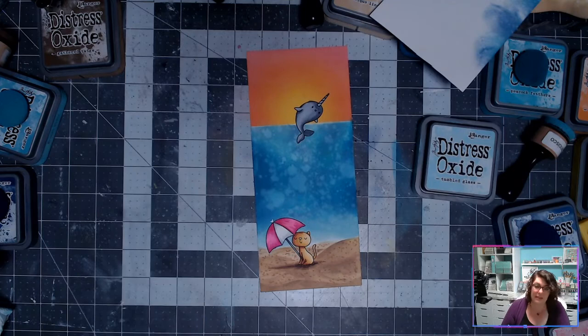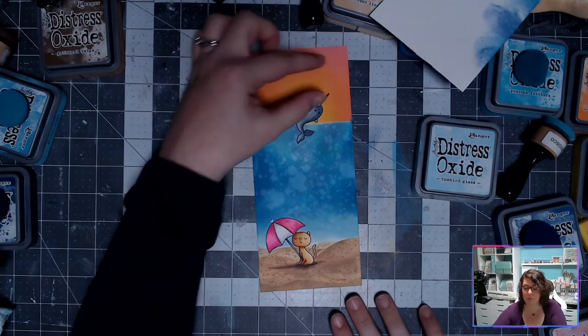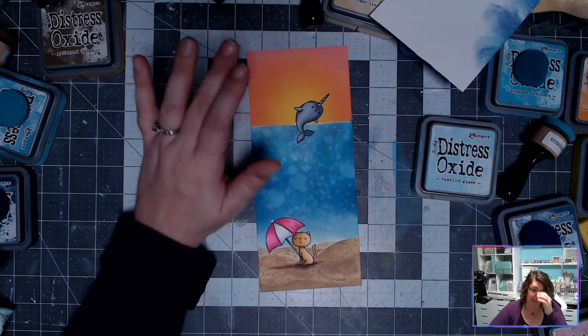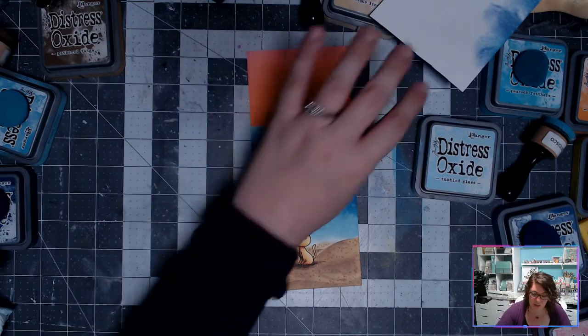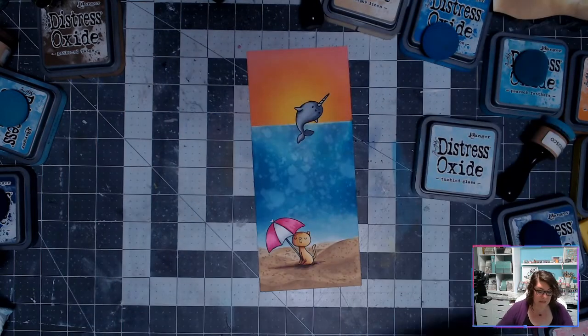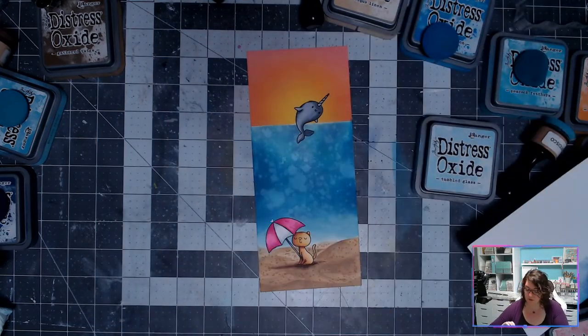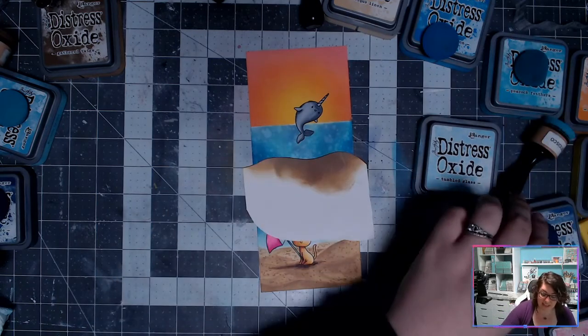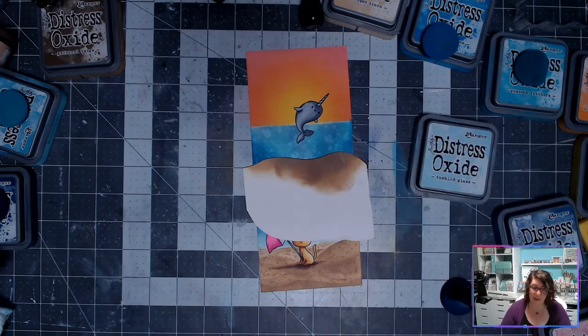I'll have to go over the lines once that dries. But that way it brightens it up a little bit. Okay, so we've got our kitty cat. We've got our narwhal hopping up out of the sky. I'm going to have to wait to do the sentiment, but I am going to put that up here at the top. But I want to wait until my panel is completely dry just to make sure I don't have any issues with it. What I do want to do, though, is a little bit of creative ink blending, I hope, so that it looks like there are waves.